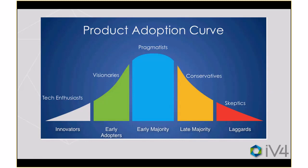If we go along the curve, the biggest group of the folks in our organizations are the early majority. Maybe you have some folks who are a little bit more conservative. And then finally you have those skeptics. Those skeptics are the people who say, hey, listen, I'm doing this the way I'm doing this, and it's not broken, so I don't necessarily see the need for having to fix it.